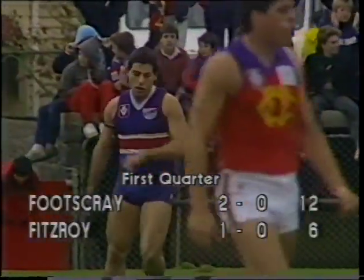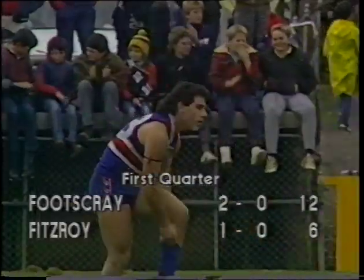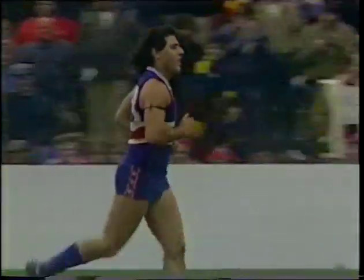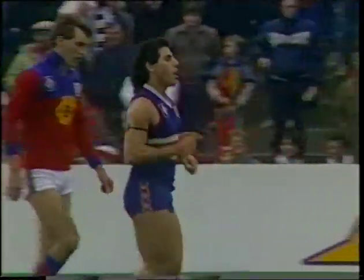Second goal on the board to Footscray. Second goal to Angelo Petraglia. And Footscray, 2 goals, 1 straight, lead Fitzroy. 11 minutes, first quarter.